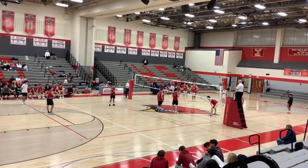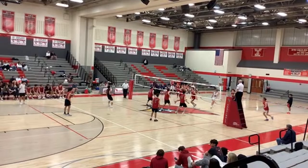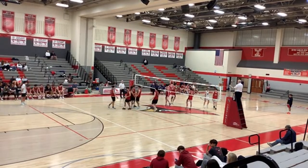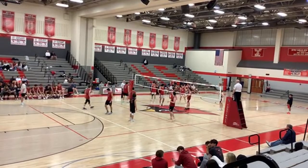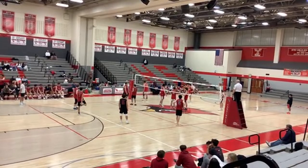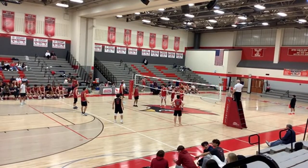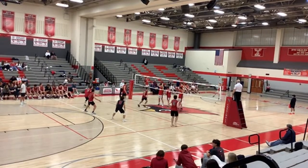Especially since that tip went line and Frayne has only hit line once this entire game. Oh. Number 12 gets the kill. Number 8 from CBE subbing in, I believe. This is his first time. Let's see what he's got, unless I'm mistaken, but let's see what he's got.